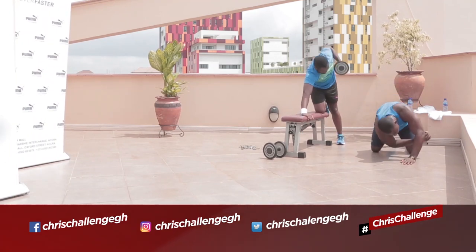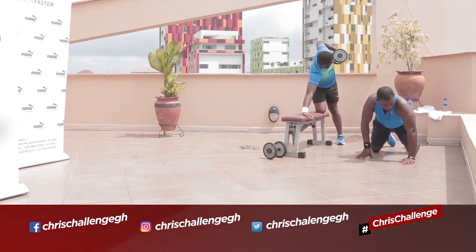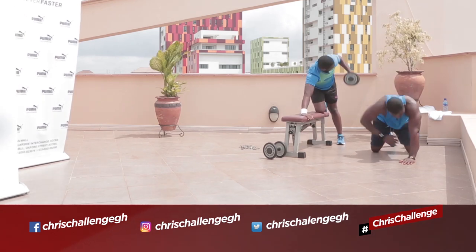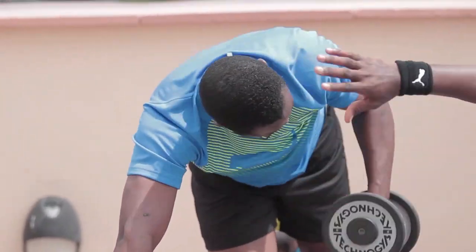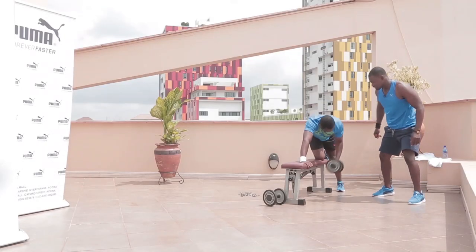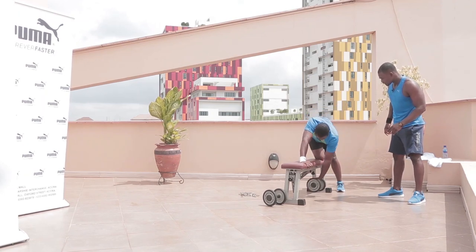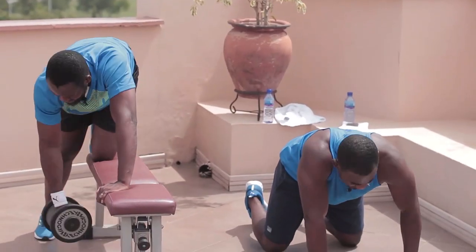Drop it. Down. When you go down, just try and bend. If you are down on the floor and you're doing it, bend so you can go deep. Raise it up. Push, I've got my eyes on you. Let's go. How many? Ladies, don't stop. How many? 10, let's wrap up. Christmas challenge. Let's go.